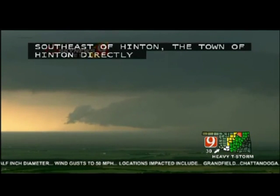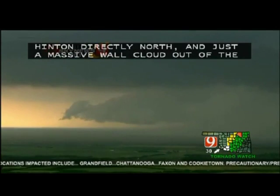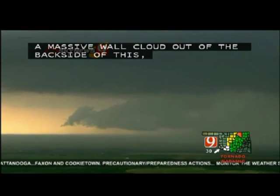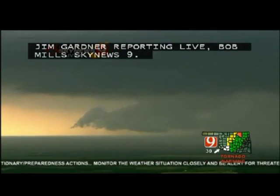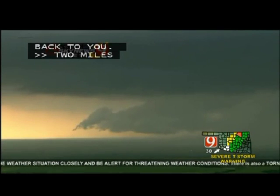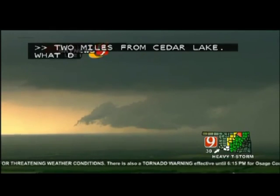Okay, Jim, I see you're basically 2 miles south of Cedar Lake. What direction is the camera pointing? Hello, Jim. Yeah, Gary, go ahead. Yes, Jim, I see you're about 2 miles south of Cedar Lake. What direction is the camera pointed? Right now we're pointing directly to the north. I'm flying in a westerly direction, pointed right back north, Gary.